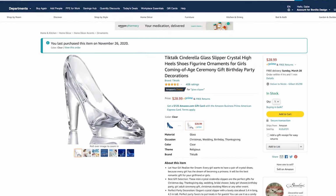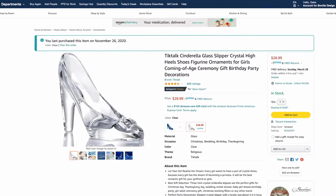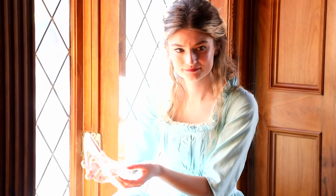I purchased the glass slipper for about $30 on Amazon. It isn't quite life-size, but close enough to be convincing in portraits.